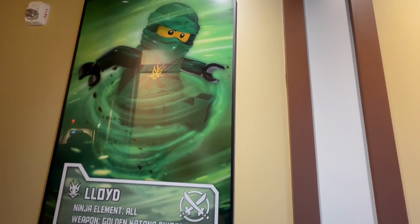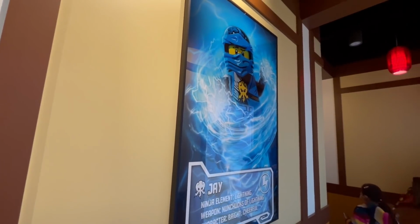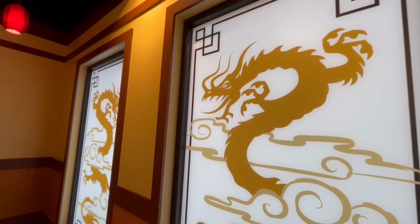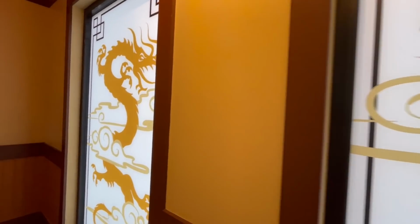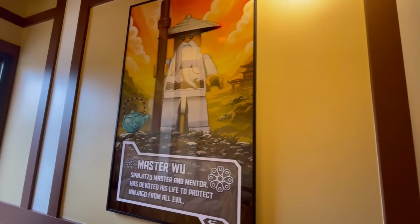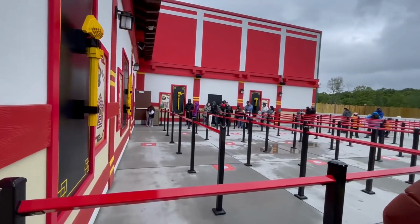Walking through the queue, they have posters of all the Lego Ninjago people, I assume. I don't know who they are, but that was Lloyd, and this is Jay. And then these really cool walls as you keep walking through. You got Zane and Lloyd again. I guess they ran out of people. Master Wu. Oh, look, we have to go back outside a little bit, and then the queue goes back inside.